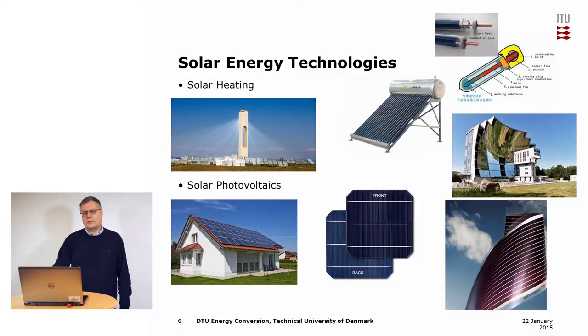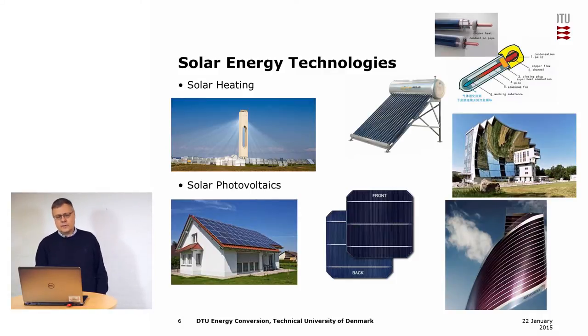There are two main types of solar energy technologies. First one is solar heating, where you, for instance, use the solar irradiation to heat up a liquid. This can be stored and later used for, say, heating up your house or converted into electricity in a generator later. But what we are concerned with today is solar photovoltaics, the direct transformation of solar energy into electric power.